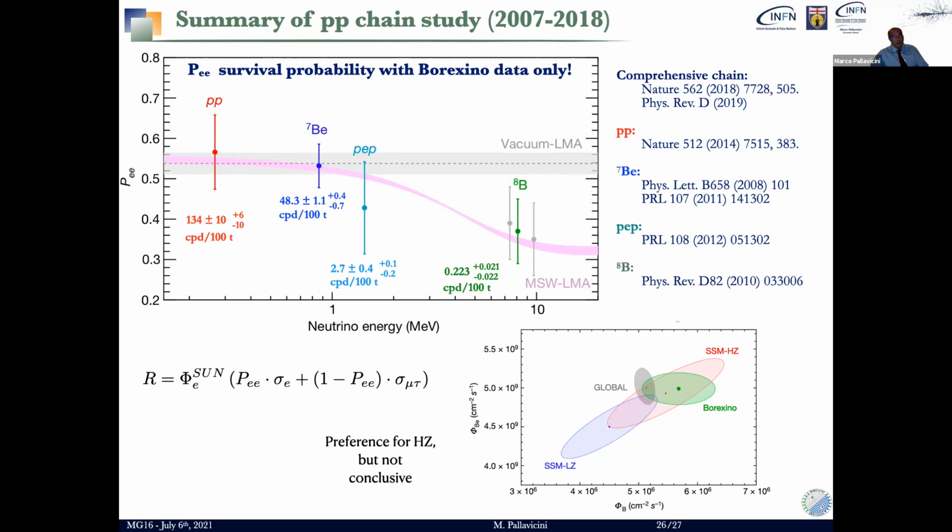There is room for improvement, because clearly, as I will show in the next plot, theory still allows for deviation of the PEE. Of course, the pink curve is what you expect from the solar standard model, including the uncertainty on the oscillation parameters, as we know today. From this plot, you also extract a hint of the metallicity, because each PP, beryllium-7, PEP, and boron-8 flux depends indirectly on the metallicity, because if you change the metallicity, you change the theory, you change the temperature, you change many elements of the sun, and fluxes are affected by that.